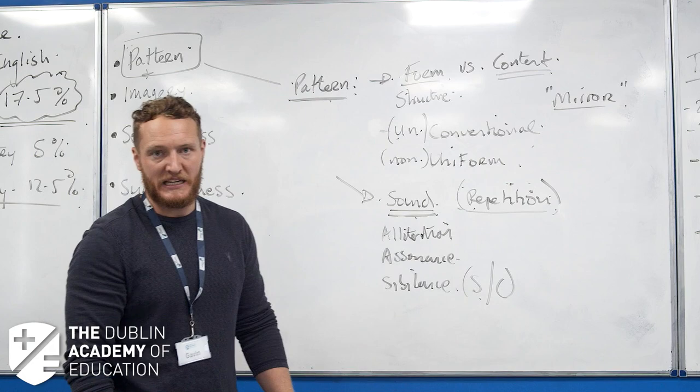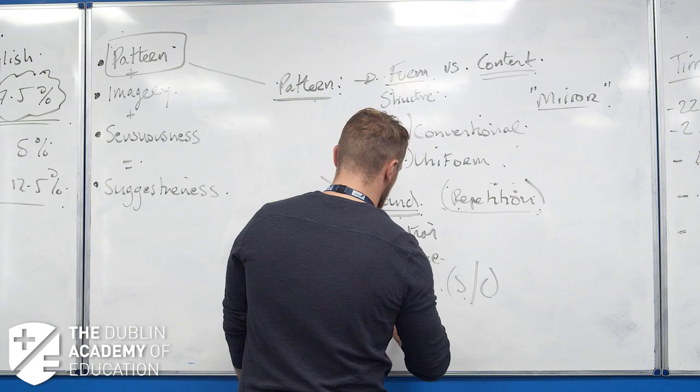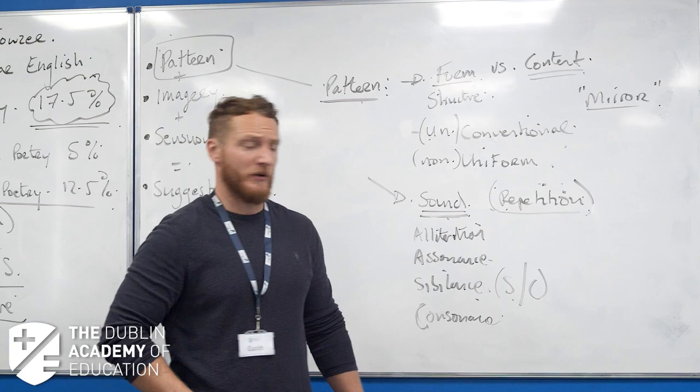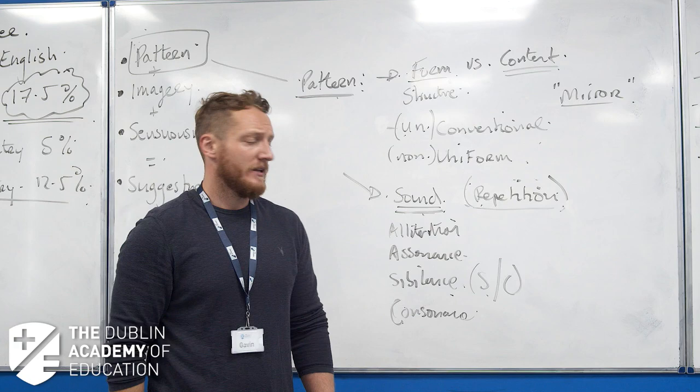Consonance is one I mentioned, guys, which is the endings. Consonance is the endings of terms that are included within our poems. You know, one of our Junior Cert poems that you guys might remember: "In all my dreams, before my helpless sight, he plunges at me, guttering, choking, drowning," that Dulce et Decorum Est poem. Again, that "ing, ing, ing" is consonance there as well.